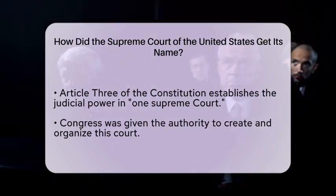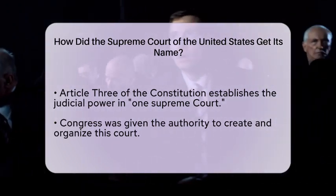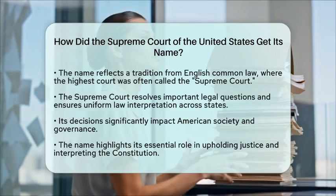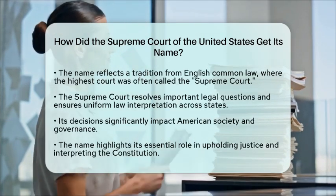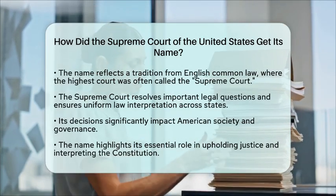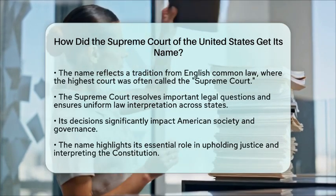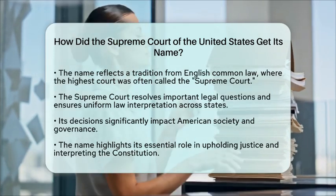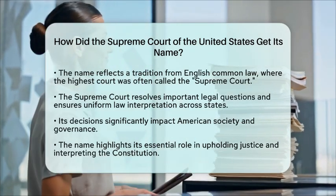The Supreme Court was designed to resolve the most important legal questions and ensure uniform interpretation of the law across all states. Its decisions have significant impacts on American society and governance. The name reflects its critical role in upholding justice and interpreting the Constitution.